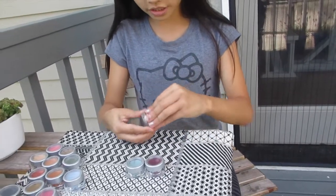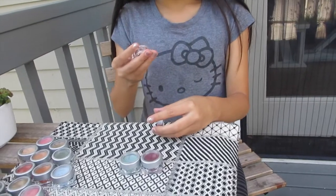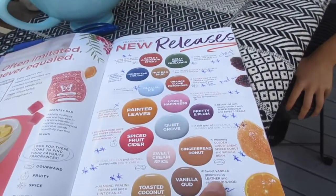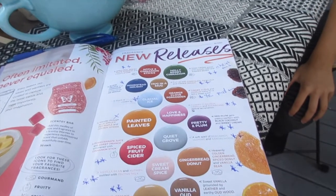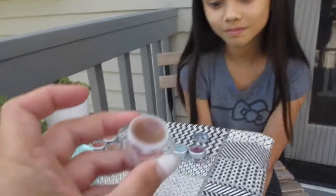The next one is Vanilla Oud. Vanilla Oud? Okay. Vanilla Oud is sweet vanilla grounded by leather and earthy oud wood. Never heard of oud before. Have you? No. Oh, smells good. It does smell good.